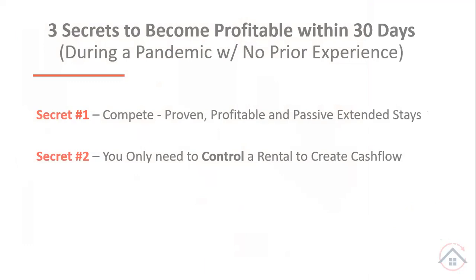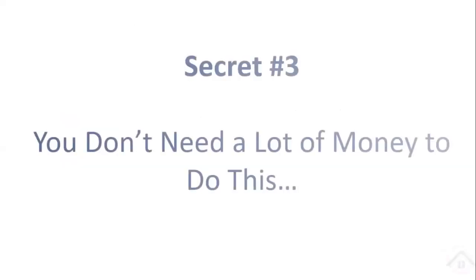So all you need to do is control the rental. That's the secret. I'm doing a summary. If you simply copy successful people, just copy what the extended stays are doing, it's the smartest thing to do. Don't try to reinvent anything, okay? Because you want the cash flow. If you're looking for cash flow, just copy.